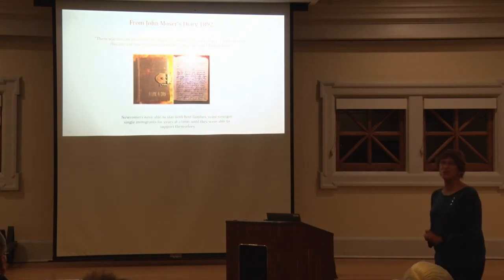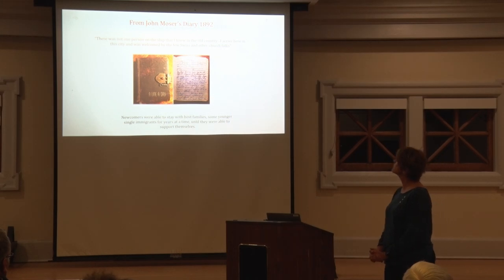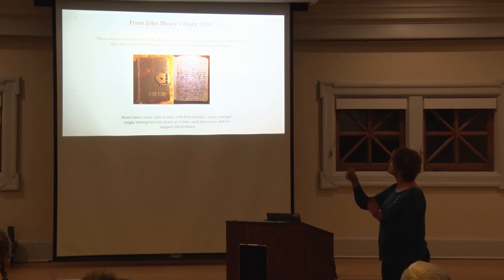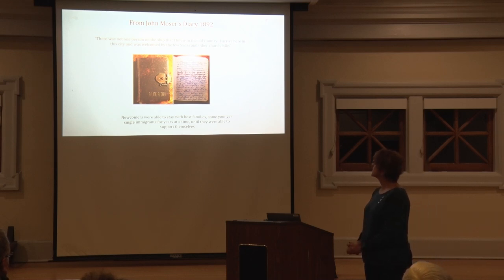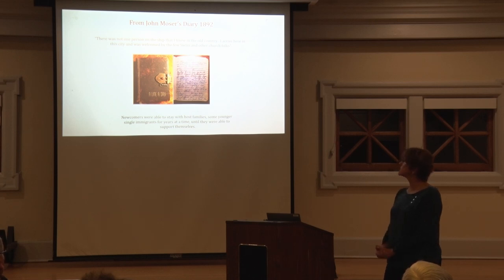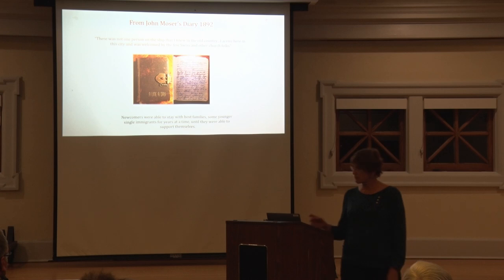So from John Moser's diary, I love this. In 1892, there was not one person on the ship that I knew in the old country. I arrived here in the city and was welcomed by the few Swiss and the other church folks. So his brother came a year before him, then John. Newcomers were able to stay with host families, some younger single immigrants for years at a time until they were able to support themselves.